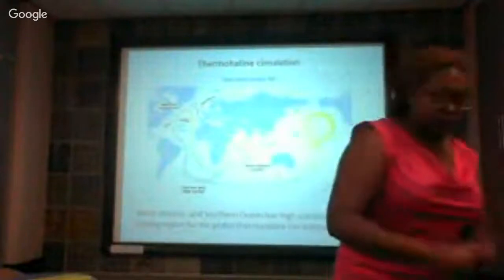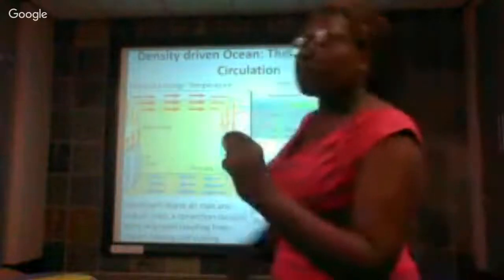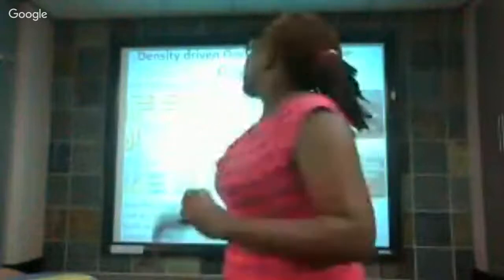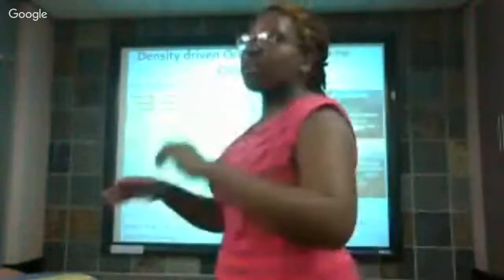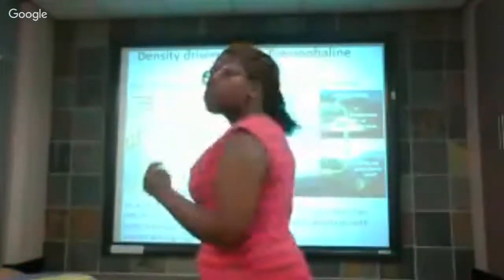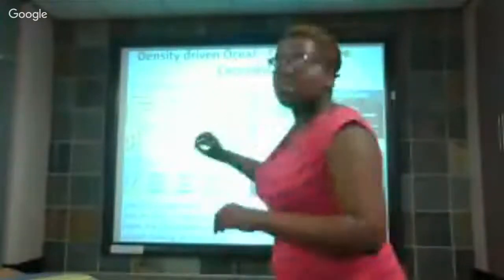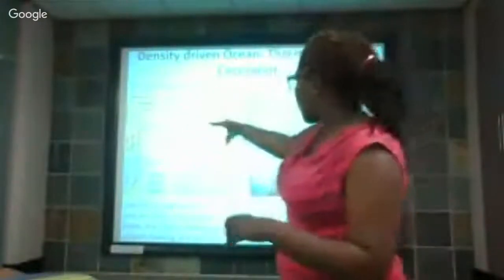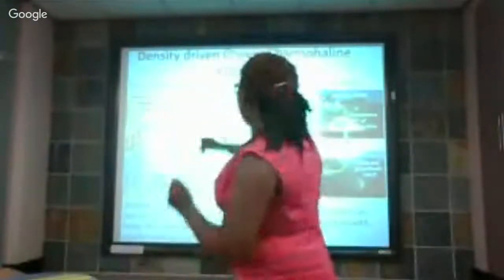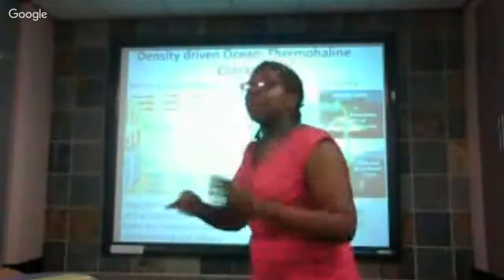So how does this happen? Okay, density-driven ocean circulation, which is called thermohaline circulation, is driven by differences in salinity and temperature. So thermo is temperature, and haline is salinity. So Xenia and Didi were explaining the transport of heat to the equator and to the poles, right? So at the equator it is hot, the warm water becomes less dense and it rises. And at the poles, it's cold, more dense, and it sinks, so it maintains a cycle.